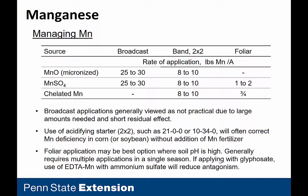In situations where that's the only option you've got for whatever reason, it's critical that it be applied right before planting so that we maximize the time period where we've got available manganese to the crop. Most folks agree that banding is a good option where you can make the logistics work for it.